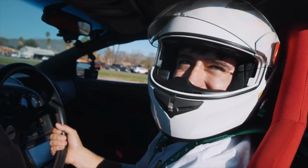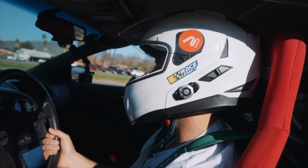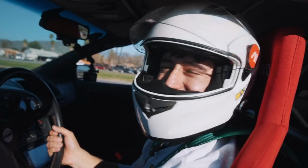Looked like gas came out of the car. Really? Yeah, when he took off, but it was a good launch. It was a good launch though, huh? Yeah.